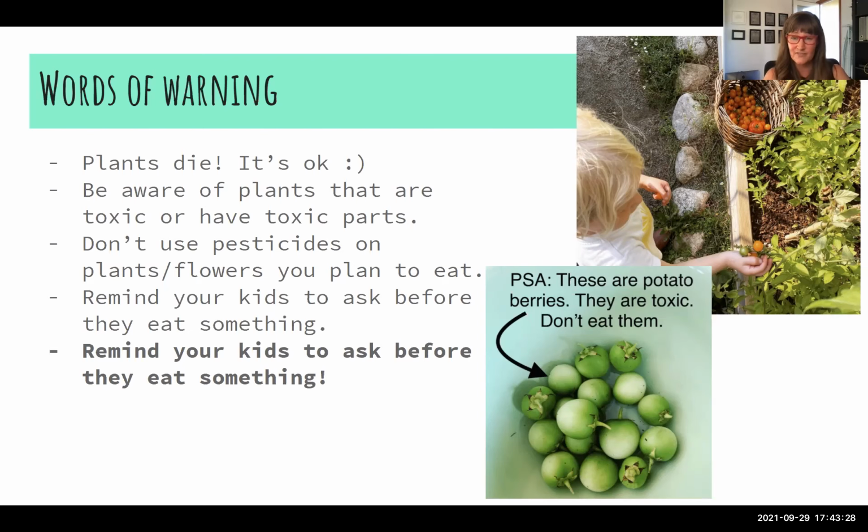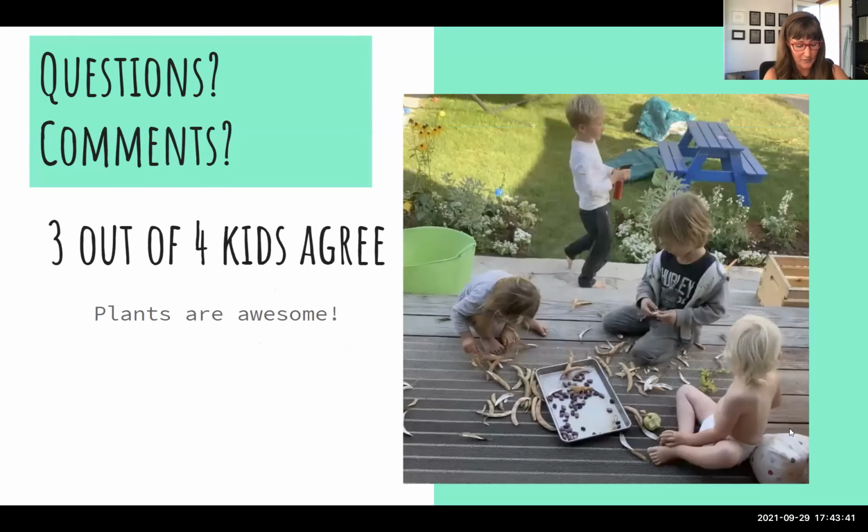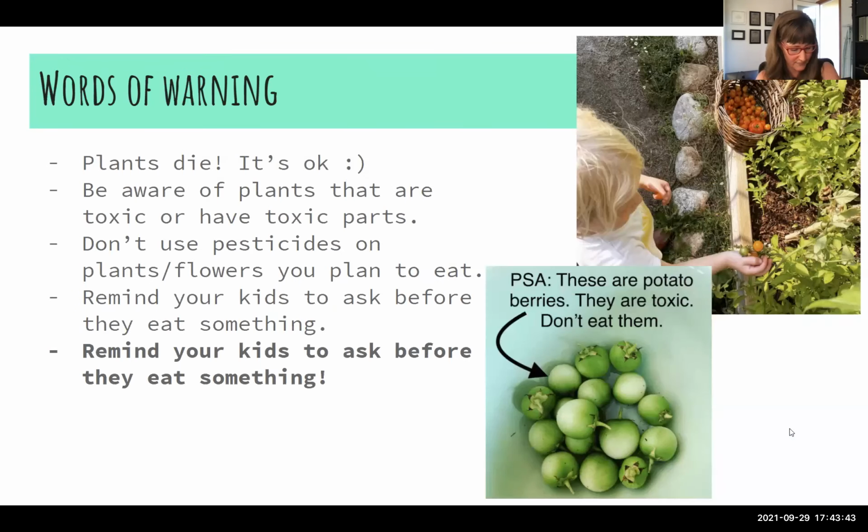So luckily she was fine, but we had to have that talk again about how you always ask before you eat something from outside, especially if you're not at your own house. She had gotten into the habit of just being at home where all the plants are safe. So remind your kids to ask before they eat something.